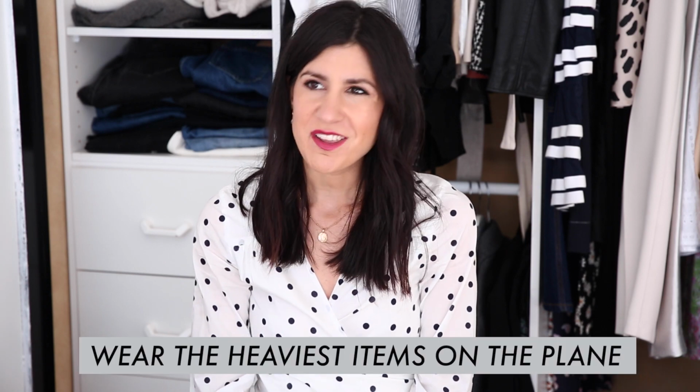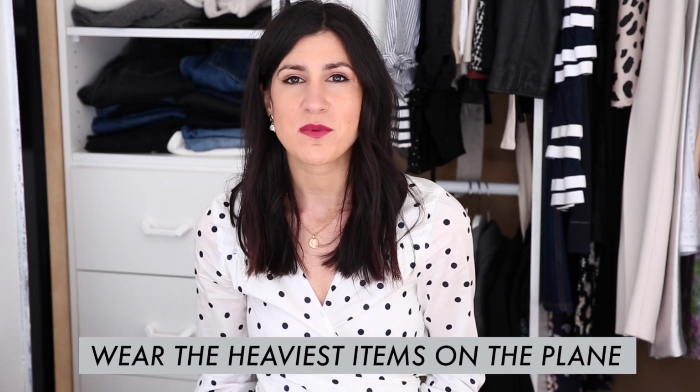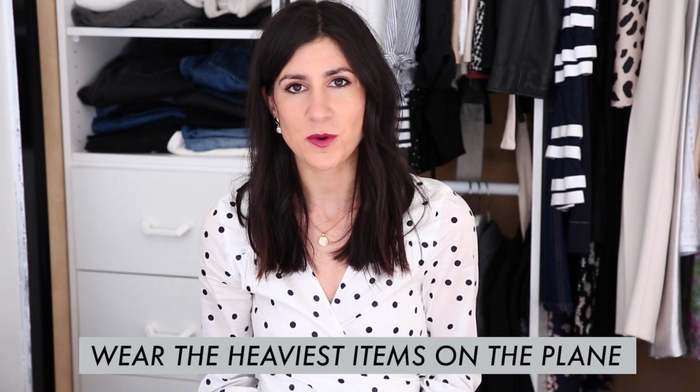This next tip I do no matter where I am going. I always wear the heaviest items that I'm taking with me on the plane, even if maybe it's not the most comfortable to wear on the plane. So if I need to take a sweater with me, the biggest, chunkiest one will be the one that I wear on the plane. It helps to keep the weight of my suitcase under 7 kgs, and it also means that I've got a bit of extra room in there to pack in any other necessities.